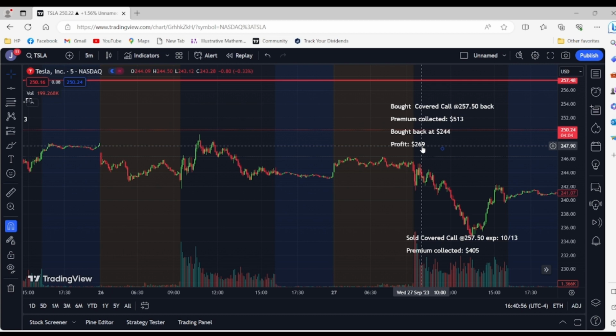And if you're wondering, Fridge, why'd you sell it off so early? You missed out on $244. This was over 50% of my premium collected already, and it was only 3 days into the trade. So when I'm looking at over 50% of my return in 3 days, it gives me the time to liquidate, to sell the position off, and then open up another one, which is exactly what I did down here.